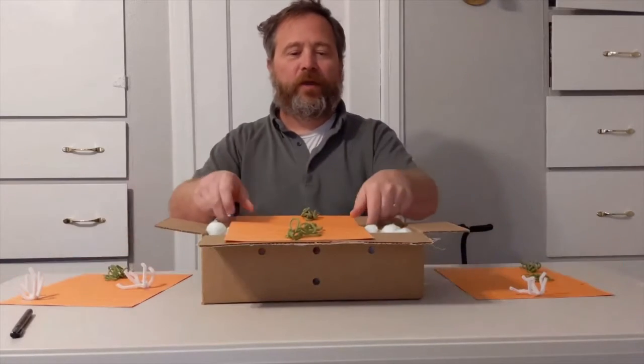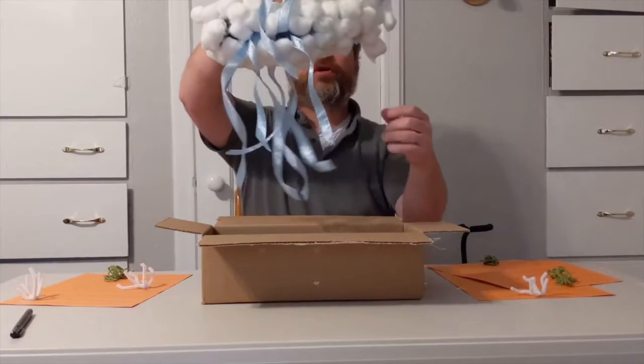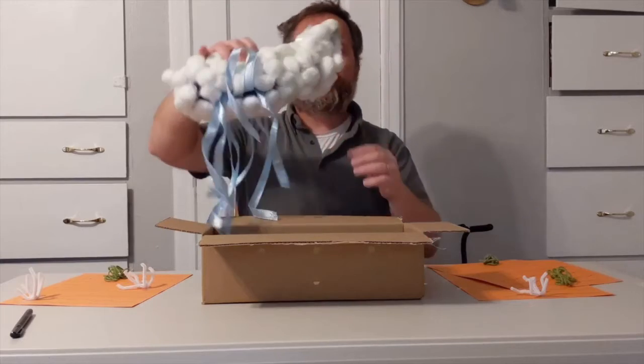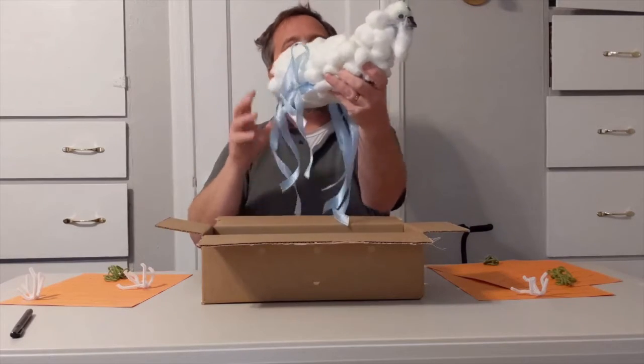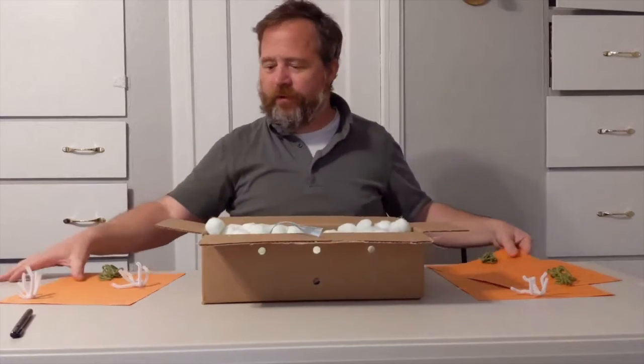And so again, if you made your own habitat, or your own creature, if you want to send me a picture, I'll give you all the information here on how to send me stuff. I would love to show it. And this was a lot of fun, actually.